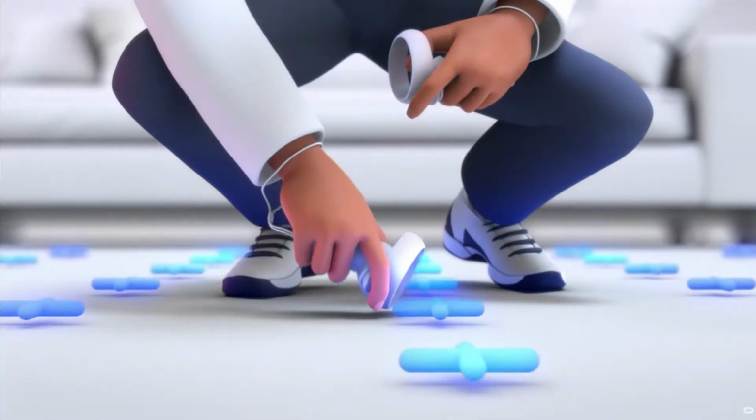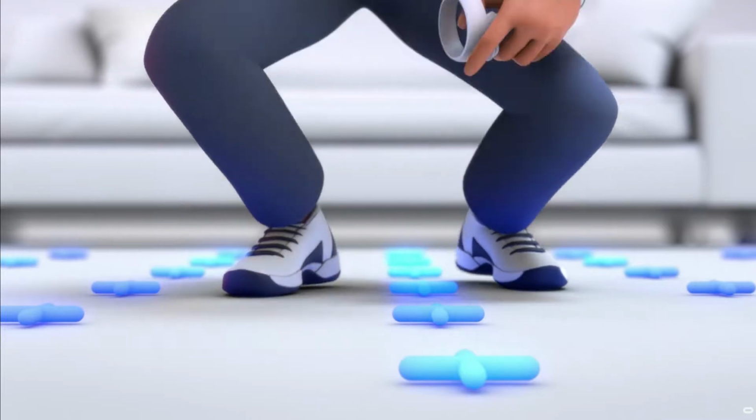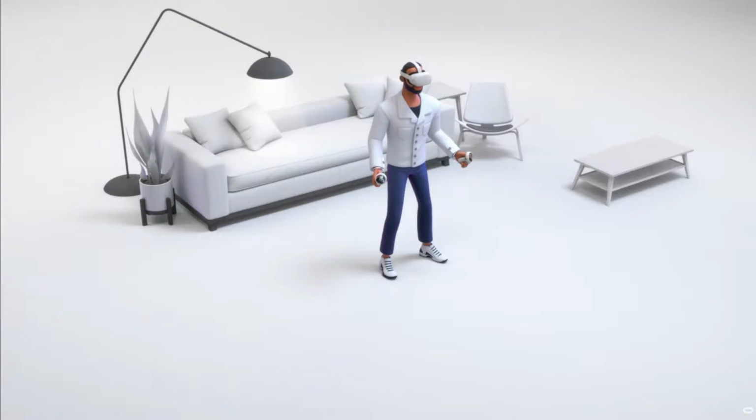So you need to be very careful when you play with these systems that you're not in any danger of hitting anything. You can break things and you can break yourself. Be very cognizant of your play space. The Oculus sets up what's called a Guardian, and it will let you know with a little Guardian beam thing around the area when you're starting to exit out of your play area.